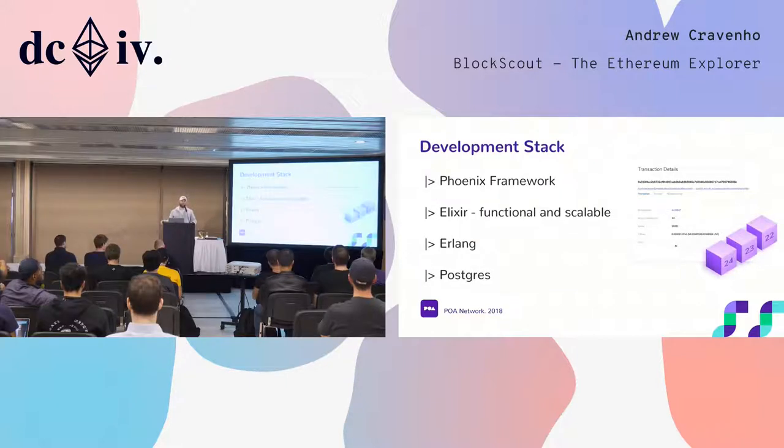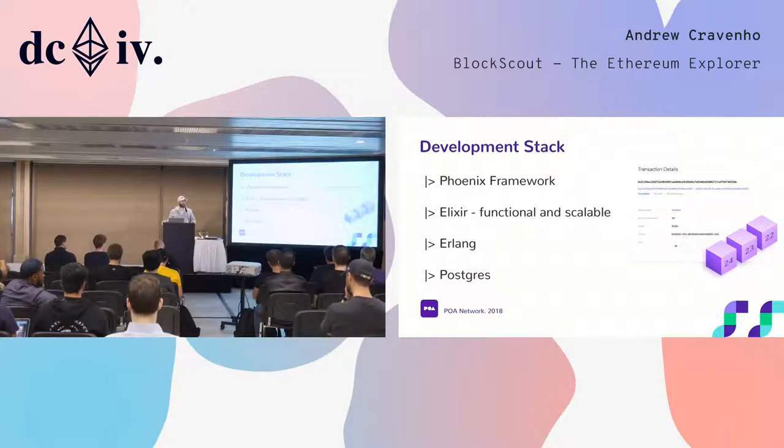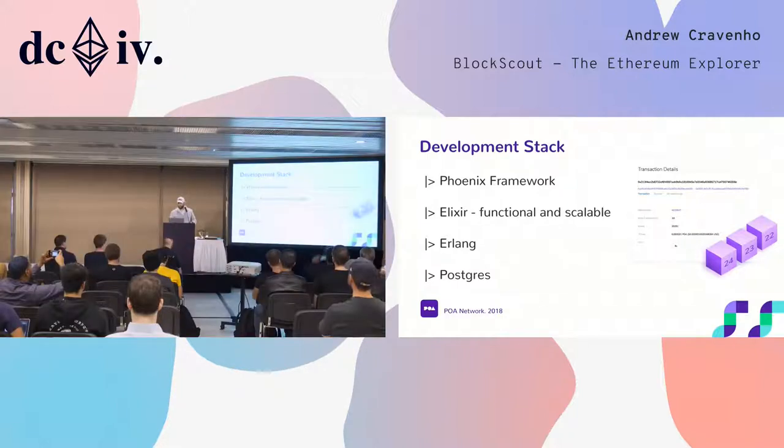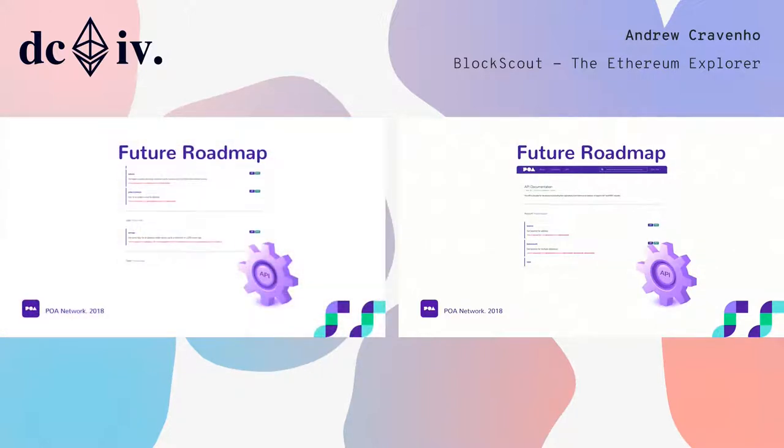For our development stack, we're using Elixir on the Erlang VM with a Postgres database. Erlang is great for running fault-tolerant systems. Some other apps that use Erlang are WhatsApp and Heroku, so we thought it was a great choice for BlockScout. I want to talk a little bit about where we're heading and what we're doing right now.